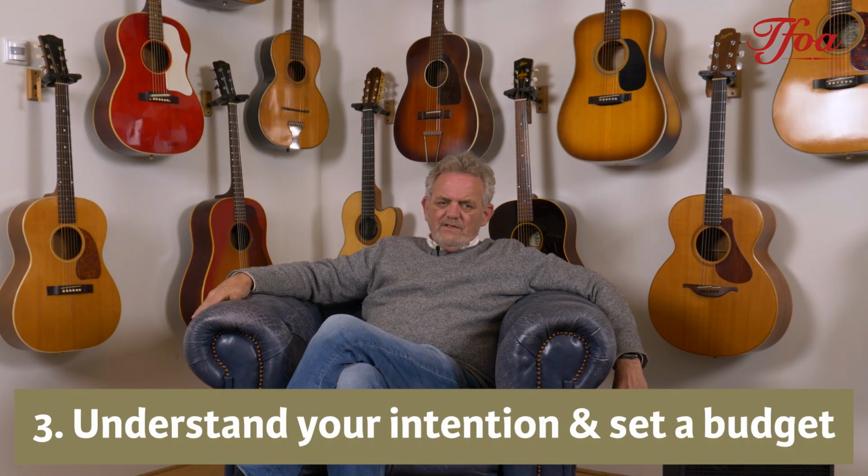3. Understand your intention. Why you want to buy a vintage guitar. Is it only for the sound? Then it doesn't matter if it has a crack or 2 or 3, or I had guitars here that had 15 cracks, were all repaired and sounded awesome. Those guitars are much cheaper, often half the money of a collector grade guitar. Understand why you want to buy guitars, understand how much money you want to put into it.